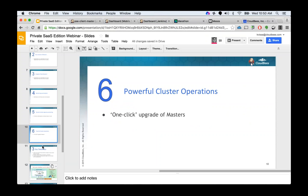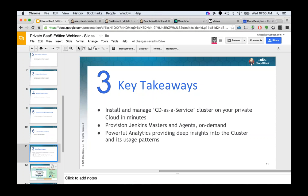I want to talk about 3 key takeaways from the demo that I just walked you through. First one is really simple installation and management capabilities. So the product provides very easy to use install and management capabilities, and setting up a CD as a cluster in a matter of minutes. The second key takeaway is the product allows for on-demand provisioning of Jenkins masters and agents, like I showed you a few minutes ago.